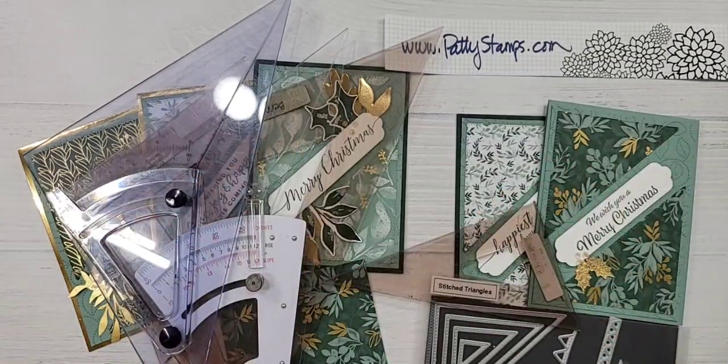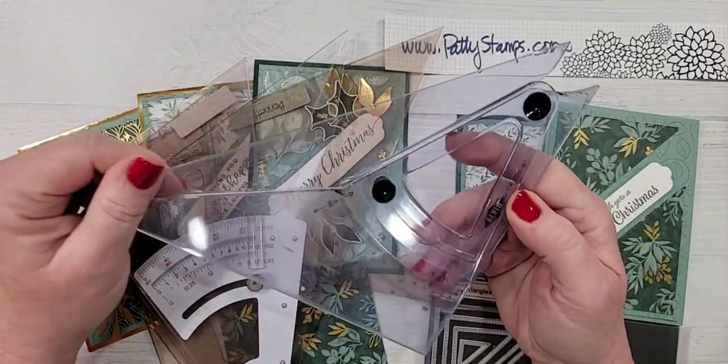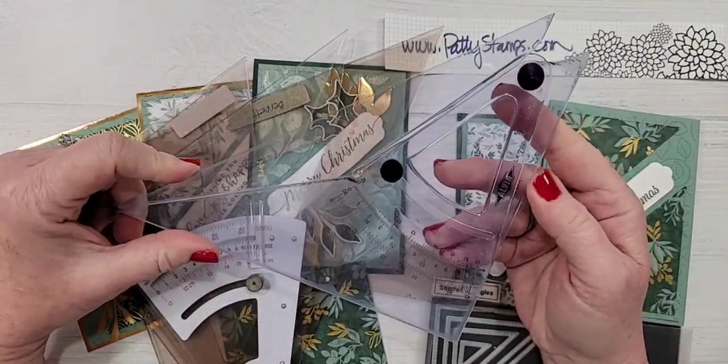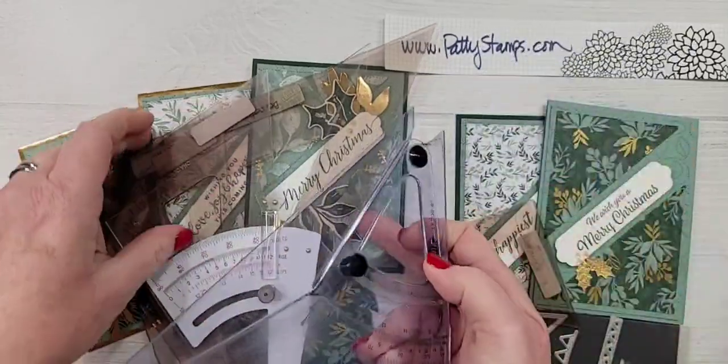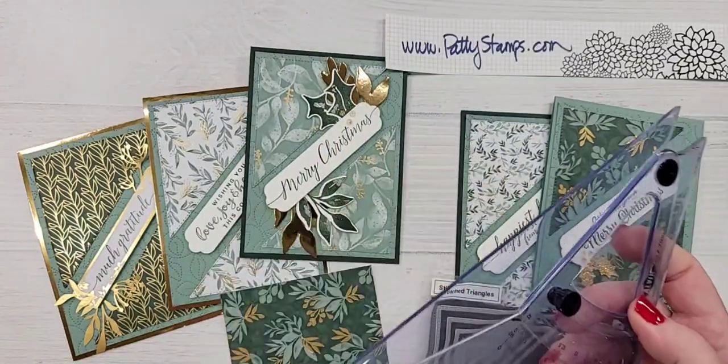So either way, anyway, that's just a tip for you. And then the other thing that I find super duper handy, this is called an adjustable triangle. Two things that I love about this. So let me move all these so that you can see this.